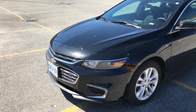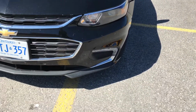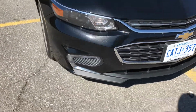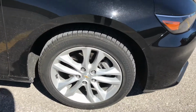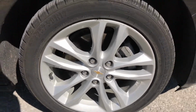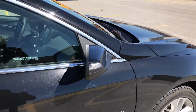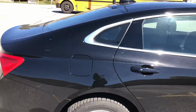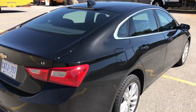Front features xenon headlights. There are no LEDs in the headlights, but there are LED fog lamps. They're not necessarily fog lamps, they're more like LED accent lights on the front. The LT features 17-inch alloy rims, Malibu on the side, and LED turn signals on your mirrors, both sides. The car does come equipped with OnStar as well as Wi-Fi on board, 4G LTE.